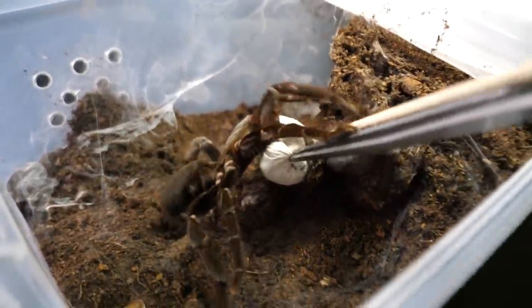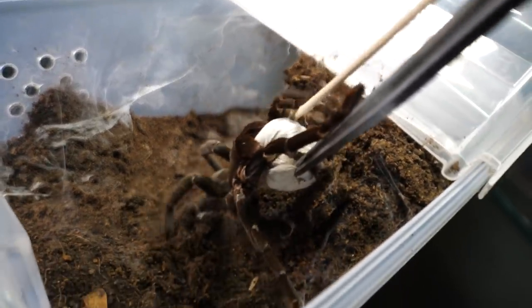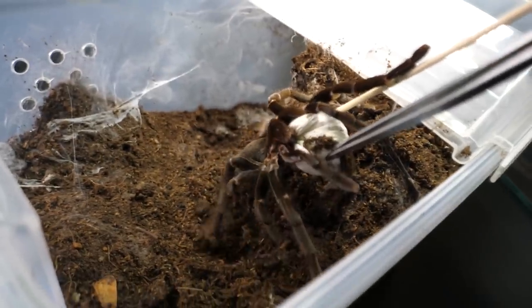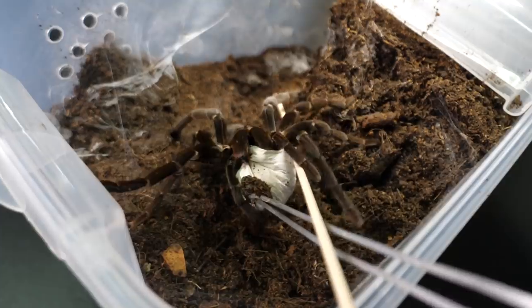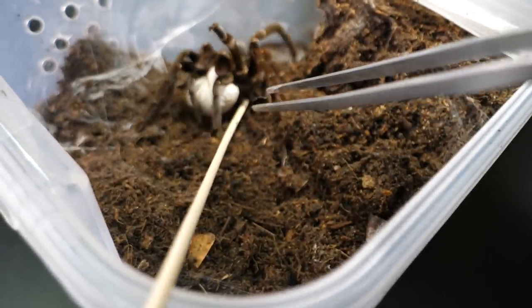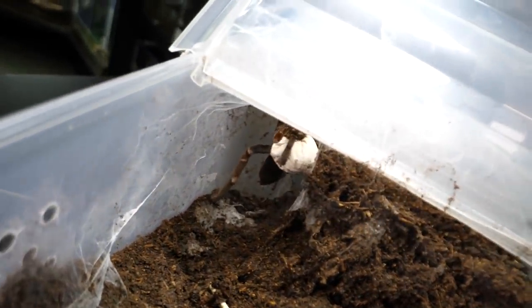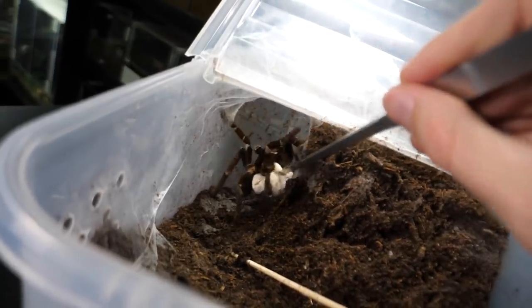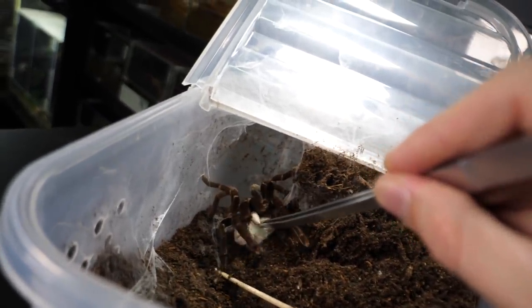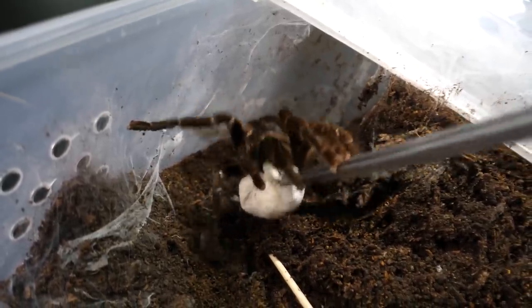Ooh, she's holding on so well. Please, come on, girl. Please, let it go. Oh, no. She's holding on so well, oh my god. Come on, who is stronger? Damn, let it go. Oh no. I just hope that we won't hurt anyone inside. Come on, let it go, girl.